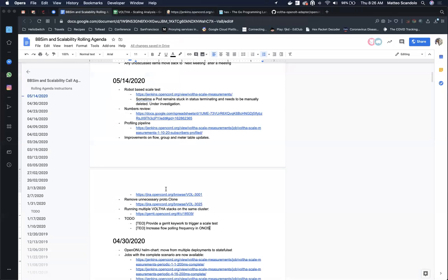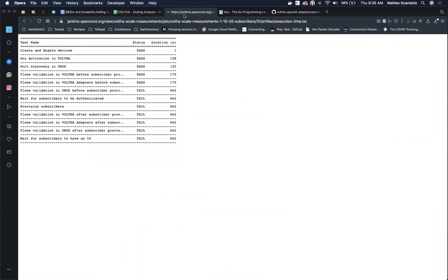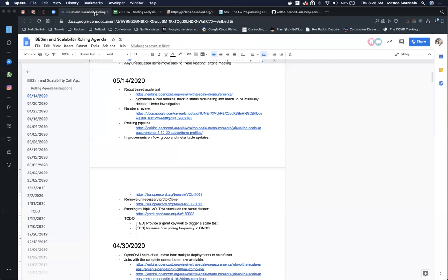It's because I'm looking at this, right? It looks like the flows make their way all the way to the adapters, except it's reporting as pending add, which kind of means that there's a timeout. Yeah. We can also try to increase the timeout.